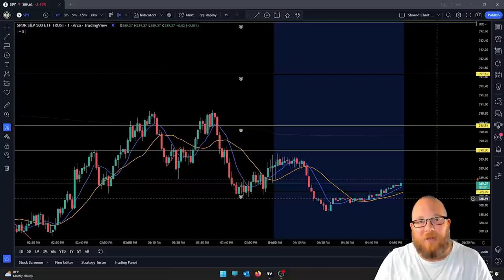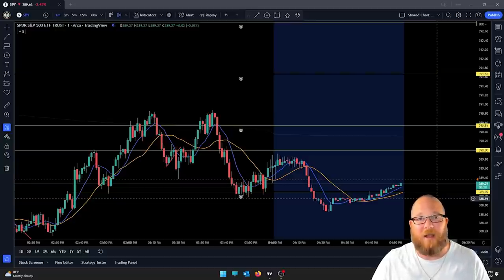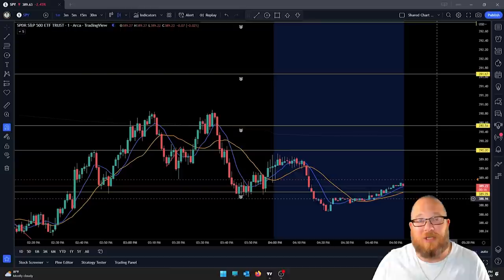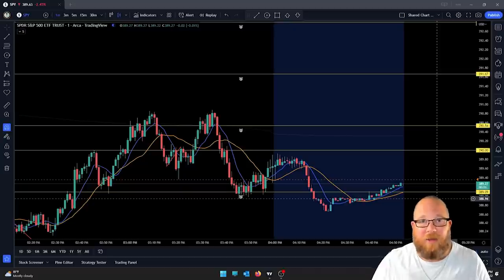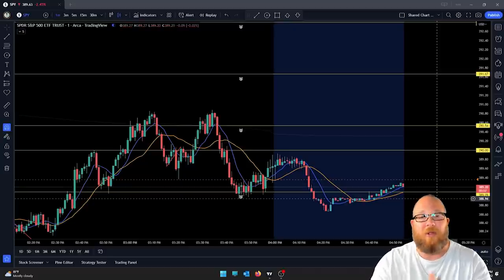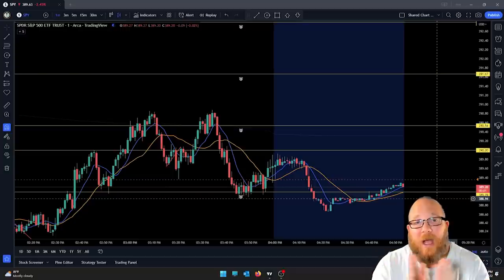How to do the same thing, whether it's on Tesla, whether it's on SPY, whether it's on Apple, or anything else that's not a small cap stock, this methodology works. And it's all based on discipline, which you have to have in any strategy that you're trading, no matter what. So we're going to go ahead and leave it at that. I had a great day today. I know a lot of people in our community had a great day today. I hope you had a great day today. We're going to wrap it up.